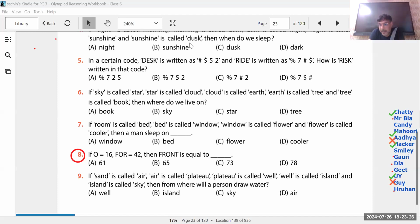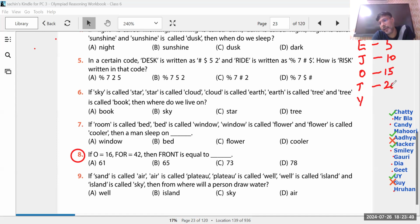So Candy and Smiley and guys, should I explain? I think I'll explain. One second, I'm just sending my answer. Sir, I don't get how to solve a question like this. So see, I introduced you to my friend Ajorty, where E stands for 5, J for 10, O for 15, T for 20, and Y for 25.